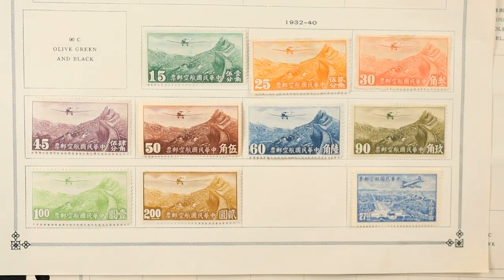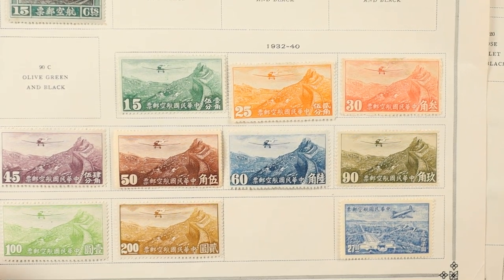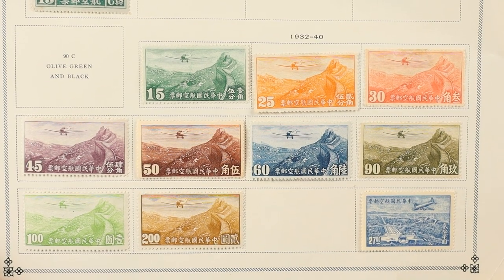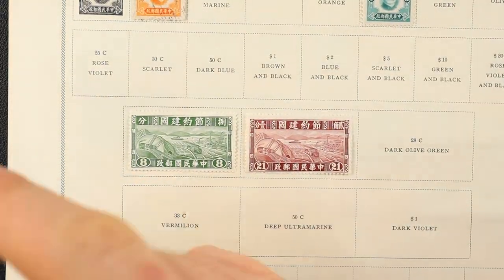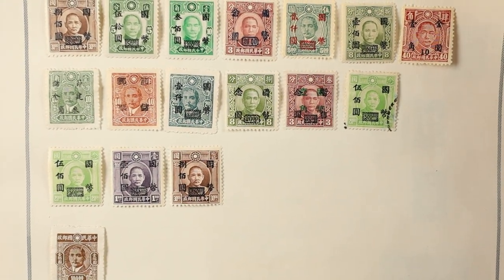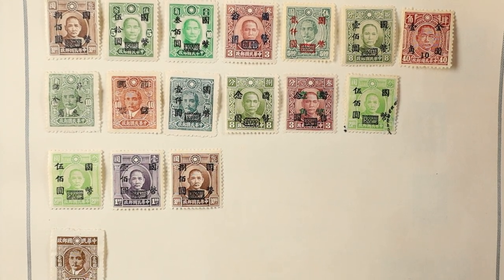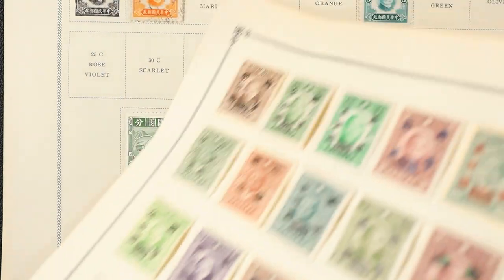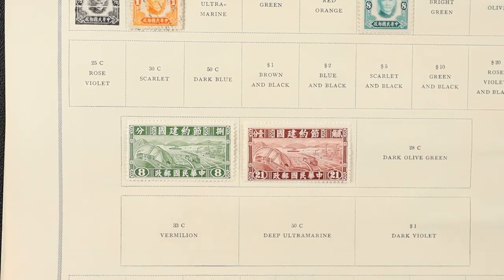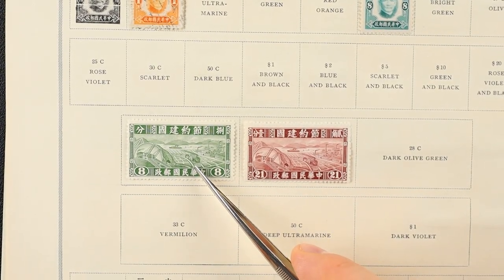So, I knew they were airmail. It is actually a big set. That one's different. Okay, so we got just some on the back. You can see all the different ones, different overprints, surcharges, what have it. Okay, so this is 1941. Train stamp.